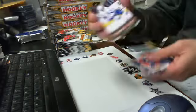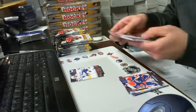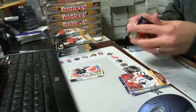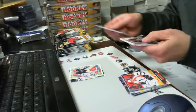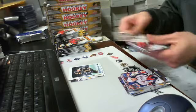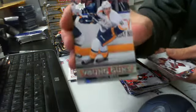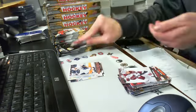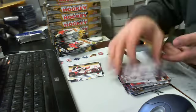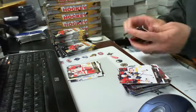Okay, we have a Young Gun of Nikita Kucherov for Tampa Bay. Box number one, guys. We have a rookies O-Pee-Chee Retro Martin Jones for LA Kings. Hockey Hero of Ron Francis for Pittsburgh. O-Pee-Chee Rookie of Carl Soderberg for the Bruins. A Young Gun of Taylor Beck for Nashville. A canvas of Jason Spezza for Ottawa. A canvas of Nicholas Kronwall for Detroit.